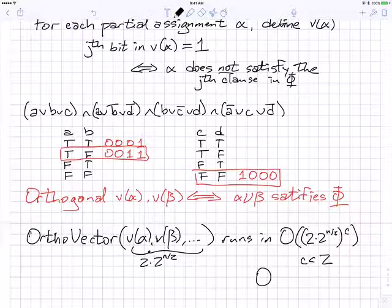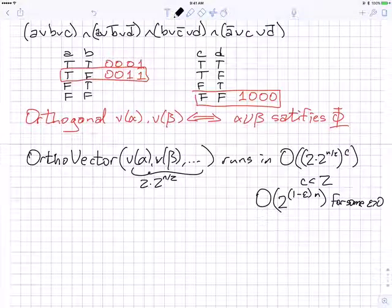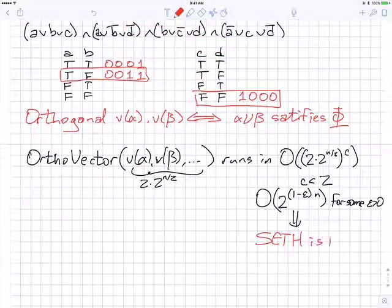So this means this runs in time 2 to the something less than 1 times n, for some epsilon greater than 0. All right, so for example, if c is 1.5, then I get an algorithm that runs in time 2 to the 3/4 n. And in that case, epsilon is 1 over 4. Okay. But this means SETH is false. And that's the end of the proof.